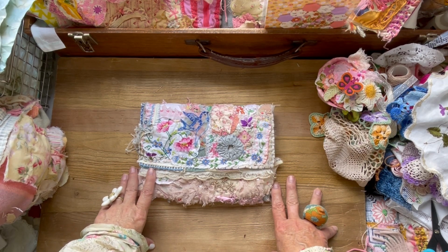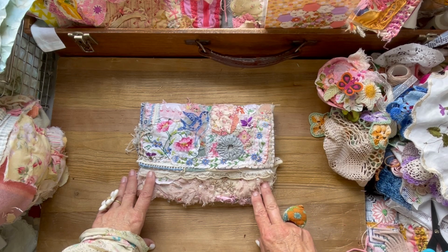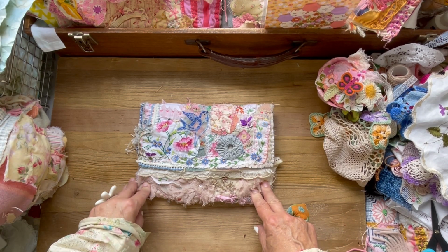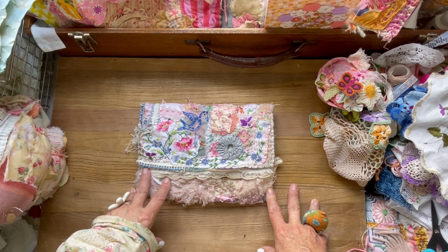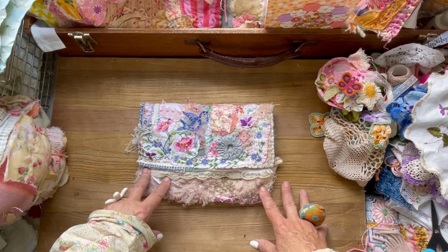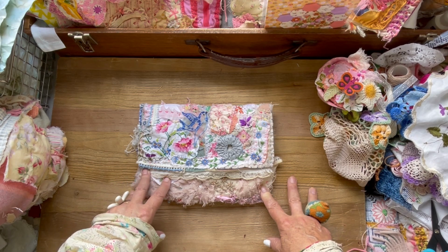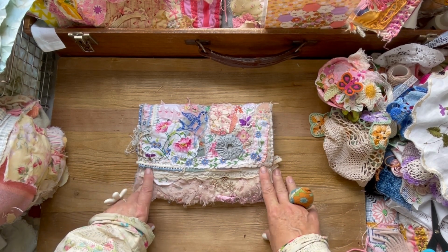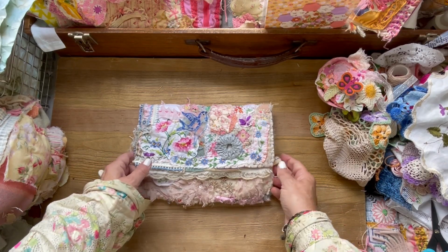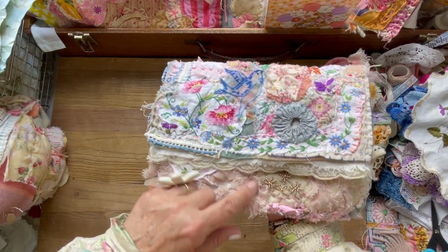And as always, this is a time where we can just have a little chat to each other, stitch along, or create whatever you want to do. But for me, it's about the sharing in this wonderful community that I feel so lucky to be a part of.